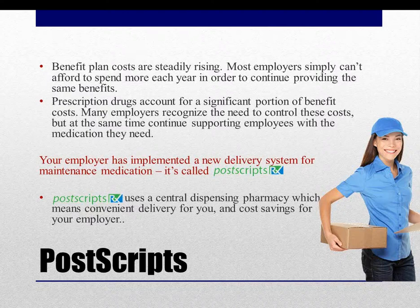We have chosen to do this by implementing a new delivery system for your maintenance medication called Postscripts. Postscripts uses an online central dispensing pharmacy to dispense your maintenance medications, which will result in convenient delivery for you and savings for your employer.